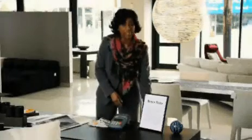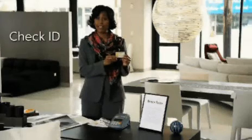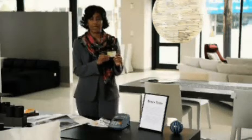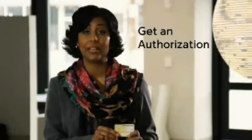For card-present transactions, look at the expiration date and the signature panel. If there's no signature, check the customer's ID and ask the customer to sign the card. If the customer refuses, don't accept the card. Always get an authorization for every transaction by swiping the card through the terminal. If the card won't swipe, follow manual key procedures and get a card imprint.